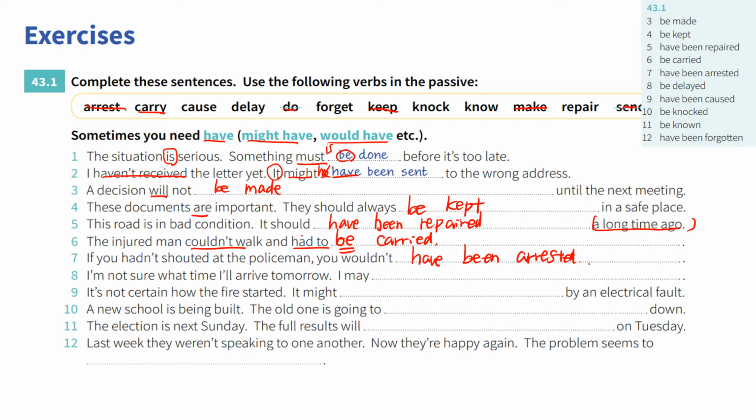And number 8, I'm not sure what time I will arrive tomorrow. So maybe it's talking about being delayed. So I may be delayed. D-E-L-A-Y-E-D. Do we have delay here?